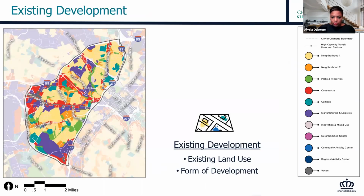All right. So this map, we'll walk through the series of steps to create the recommended map that we're going to talk about in a little bit. So this map reflects existing development translated into the new place type tool. It was based on existing land use data and development patterns. So you will see that along the major corridors, you have a lot of the commercial place type. That's to recognize what's on the ground in terms of those more auto-oriented uses.